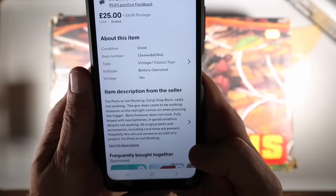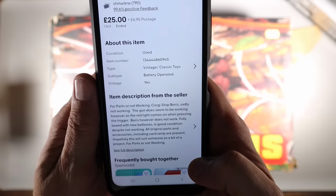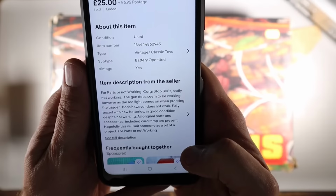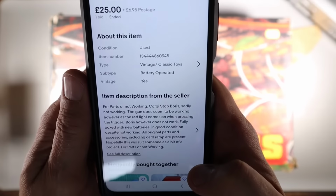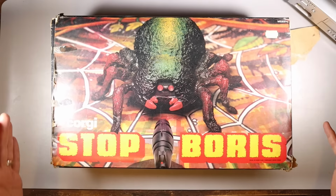Boris, however, does not work. Fully boxed with new batteries, in good condition despite not working. All original parts and accessories, including card ramp, are present. Hopefully this will suit someone as a bit of a project." So a couple of things struck me as being interesting about this.